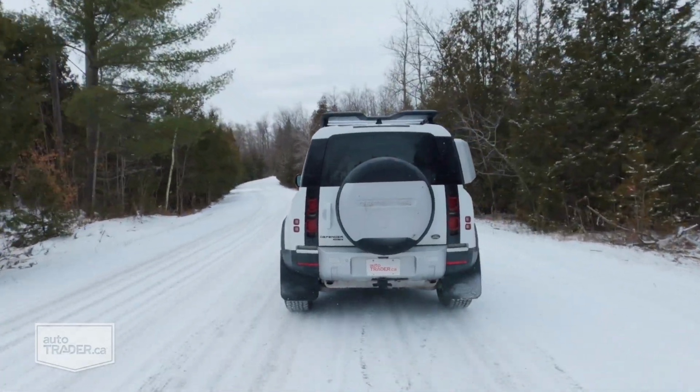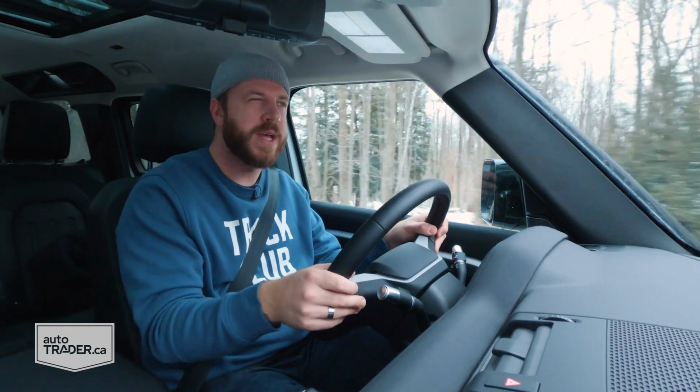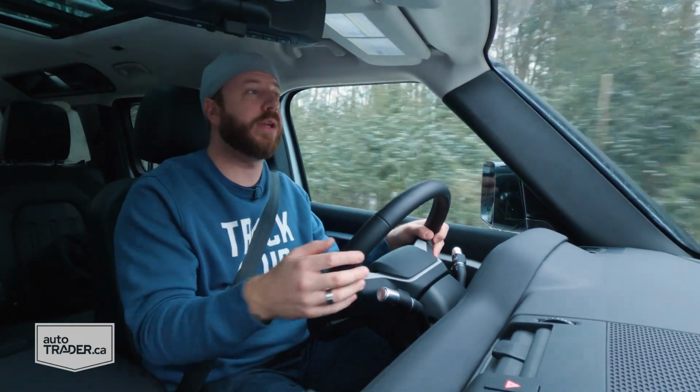There's also loads of space in here. Now, in practical terms, it's about the same size as something like a Jeep Grand Cherokee.